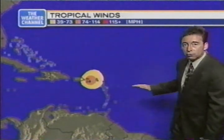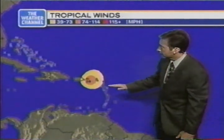Center of the storm went right across Antigua last night and across St. Kitts, and we had reports of winds of 90 to 110 miles per hour. Unofficial reports of winds that high, and of course a lot of power outages and a lot of problems with power lines down and with trees being snapped.